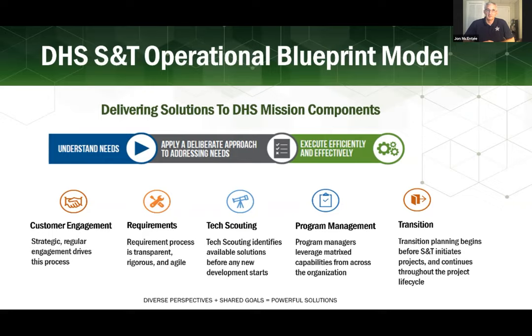We don't want to reinvent the wheel. What we do is we scan the market. We look to see if there's any commercially available solutions. And we also look at our government partners. We look at government solutions as well, to see if there's anything that we can leverage to meet our Homeland Security Enterprise customer needs.